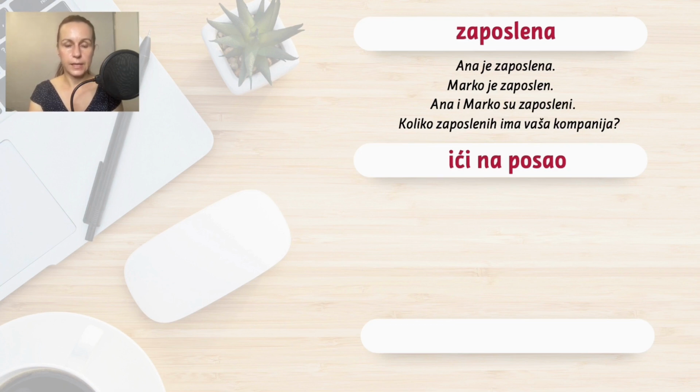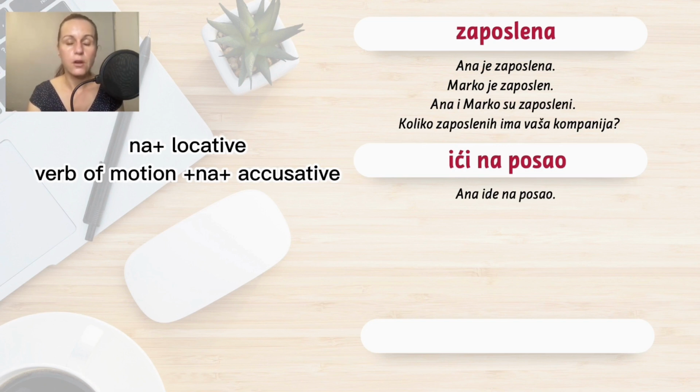Sljedeća fraza iz teksta. Ići na posao, to go to work. Primer, Ana ide na posao. Ana goes to work. Now, if you've studied Serbian before, maybe you remember that after the preposition na, we usually use locative because it suggests location. Na means on. But in this example, the noun posao is in accusative. Why? Because the verb ići is the verb of motion. So after the verb of motion, if we use the preposition na, it will be followed by accusative.